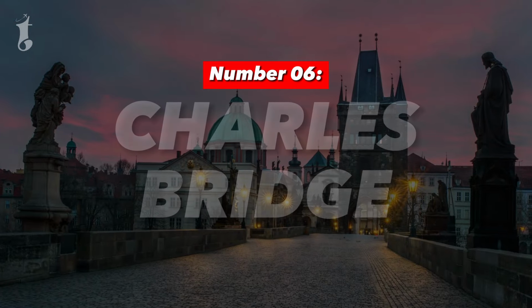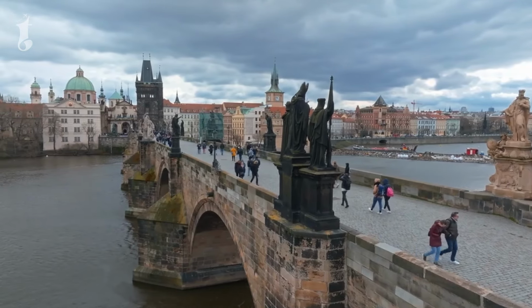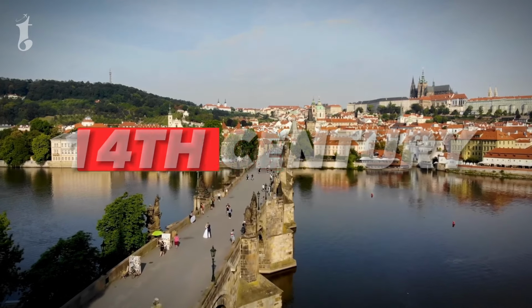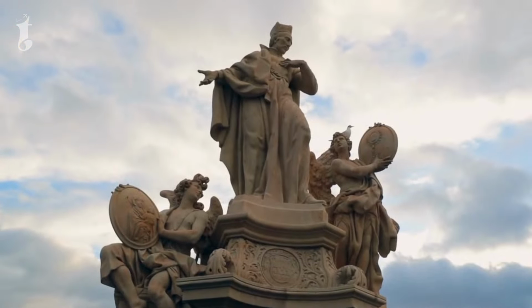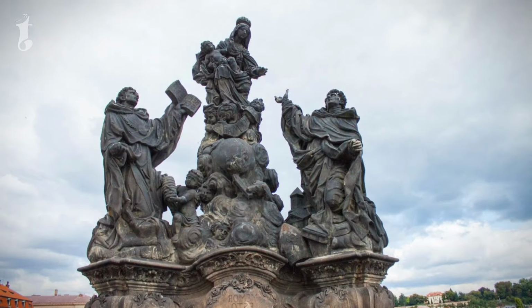Number 6. Charles Bridge. This is one of the oldest and most beautiful bridges you'll ever walk on. The Charles Bridge has been around since the 14th century. That's way, way back in time. Even before the invention of a lot of things we use today. As you walk across, you'll notice something really cool. There are 30 statues all along the bridge, and each statue tells a different story from history or legends.